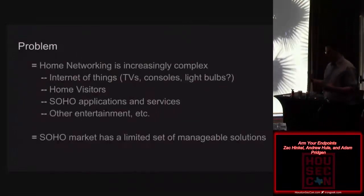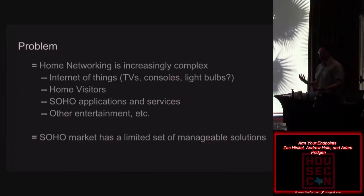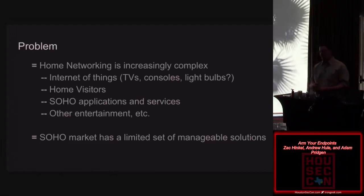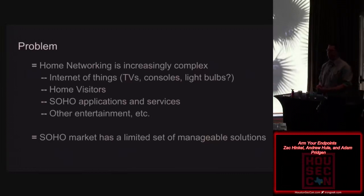So the crux of our problem is we both work at home in a home-oriented environment, so that means that we have to support our families, we have to support our own addictions of Netflix, TVs, PlayStations, Blu-rays, basically the Internet of Things, while also being able to conduct business in a secure environment that isn't going to be penetrated by one of our little ones bringing home an infected application or USB dongle.